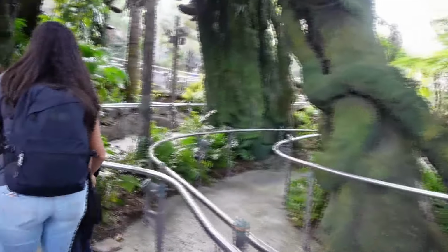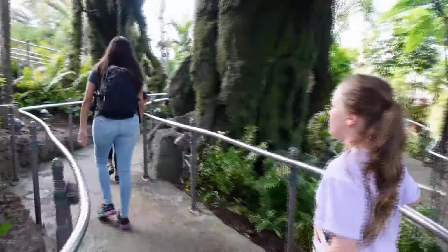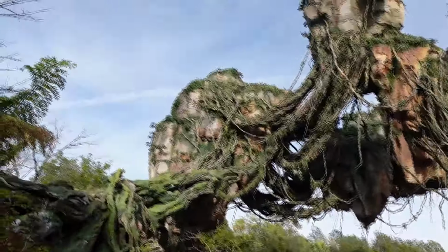One of the great things about Flight of Passage is the actual line. So although Lightning Lane will get you on the ride a lot faster, you don't get some of the effects that you actually get in the standby queue. And I suppose with having such a short wait, we're going to get to see everything. Yes. Wow.